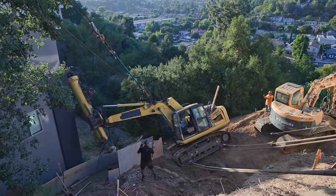Now that we have it where we want it, we're gonna redirect. So Alex's lines are gonna pull from there, so it's gonna turn it, and then we're gonna drag it up into this spot right here.